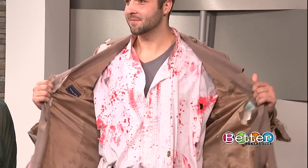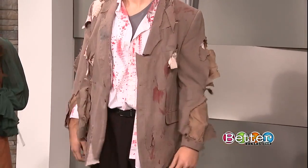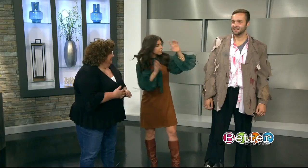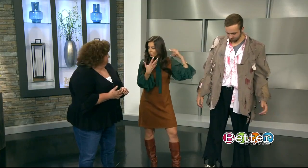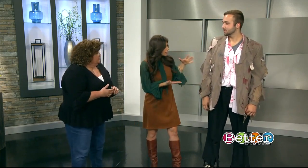This is the zombie high look. Kind of a little fun DIY action. You can go into your dad's closet and see what's going on in there, see what you can steal. And it's just wonderful. Everything like fake blood and the red paint can do. As a costume designer, how do you tap into ideas like this?